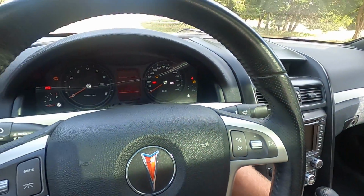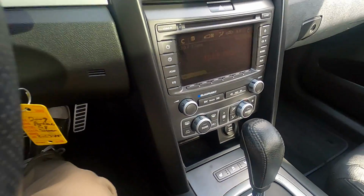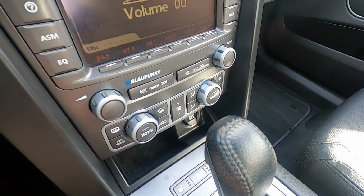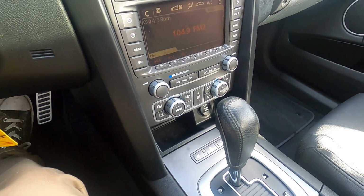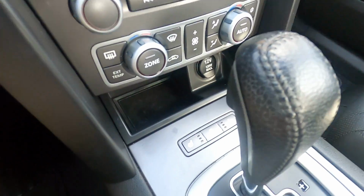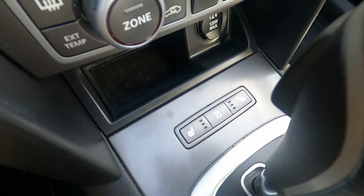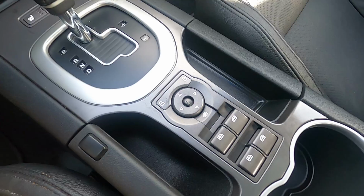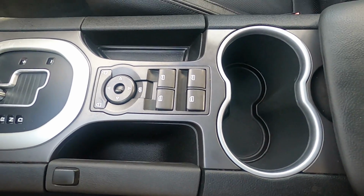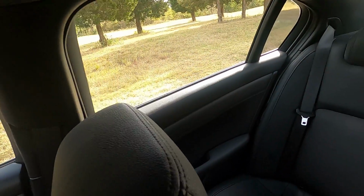Go ahead and start it up. Fires right up. This does have the Blaupunkt audio option, so that's nice. The stereo in these are pretty good. Dual zone climate control. Does have heated seats as well. There you can see for the front 2 seats. Power mirrors, power windows. Some cup holders there. And this car is in very, very nice shape.